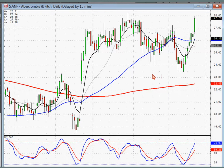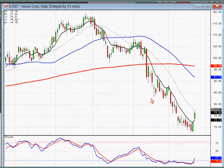TSO, bullish engulfing gap up. This is where you put your Fibonacci number, but your likely target could be back up to the 50.